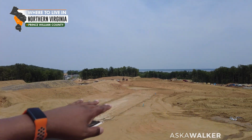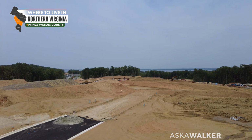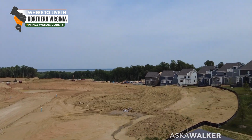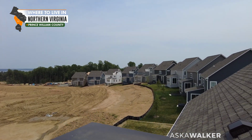Now, there will be houses all throughout here, so I don't know how much of this view you're actually going to be able to retain. I'm kind of surprised more people haven't gone for the fourth level deck option.